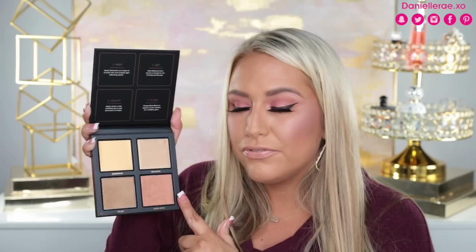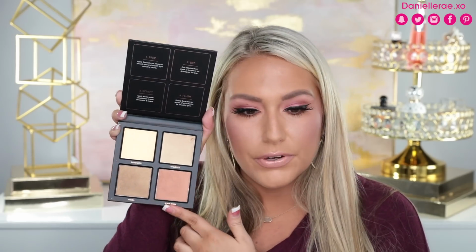Since I haven't ever used these palettes, I'm just trying to make sure that I have everything right here. Basically it has step 1, 2, 3, and 4. Step 1, it says, apply as a base to smooth the skin and amplify light reflecting pearls. For number 2, it says, from cheek to temple to set and bring out the pop. Number 3 is to sculpt under cheekbones and add dimension and shape. And then number 4 is for the apples of your cheeks for a healthy glow. So this is supposed to be like the highlight, bronze, and blush. I did not know that.